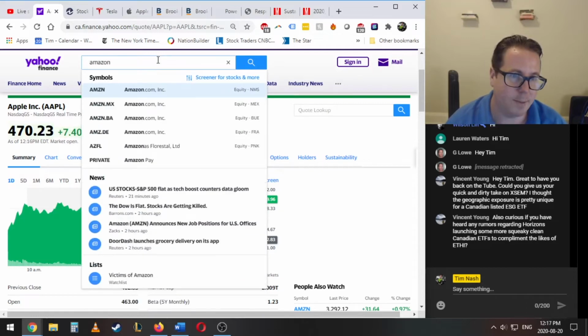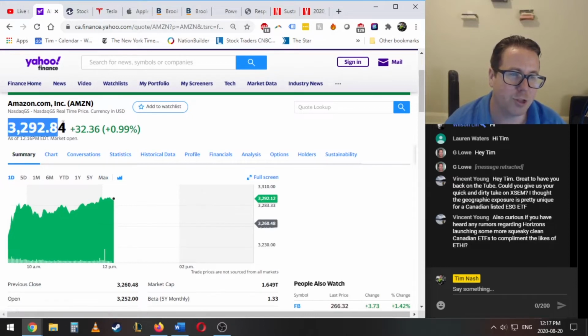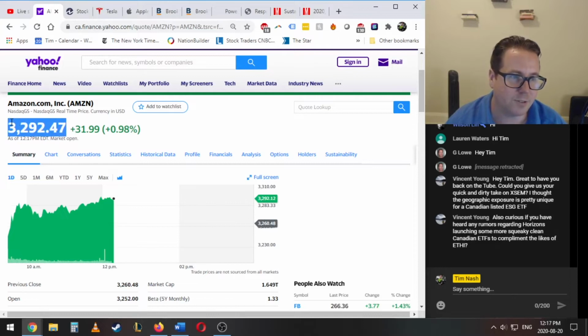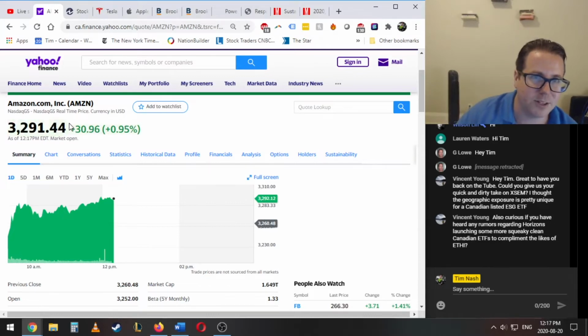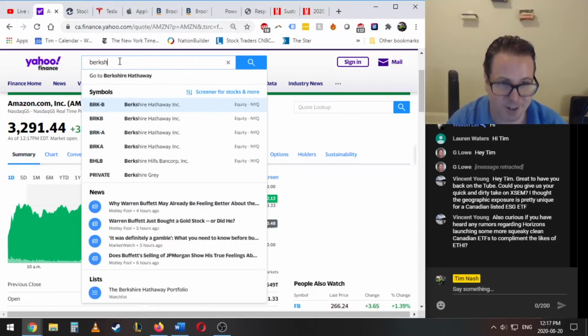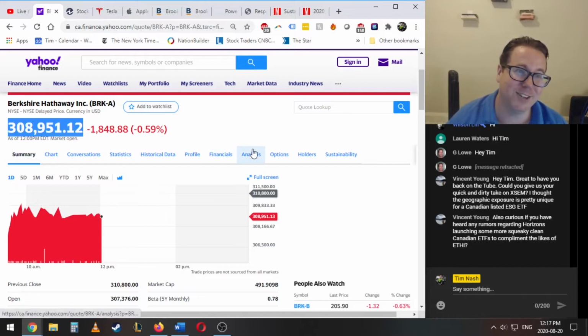There are some companies like Amazon that should probably do a share split. One share of Amazon is worth $3,300, which is just ridiculous. If you're just starting off as an investor and the minimum amount is $3,300, it's just absurd. The most ridiculous one is Berkshire Hathaway. This is Warren Buffett's company. So they've got a few different shares, but the A shares, which are the original shares of Berkshire Hathaway, one share costs $308,000, which obviously is just taking this to such an extreme.